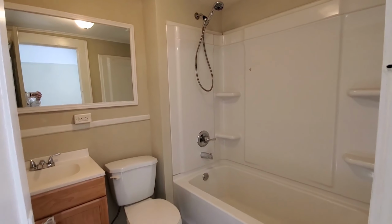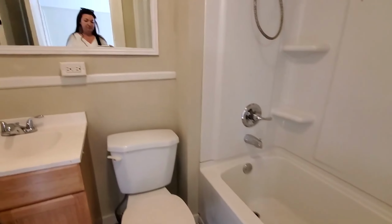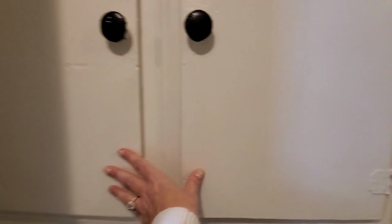This is your full bath, shower tub combo here. You do have some built-in medicine cabinet there as well.